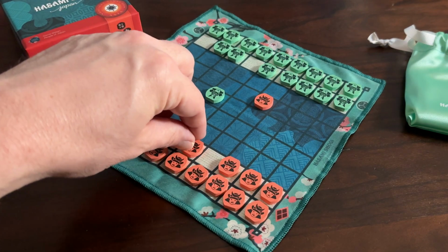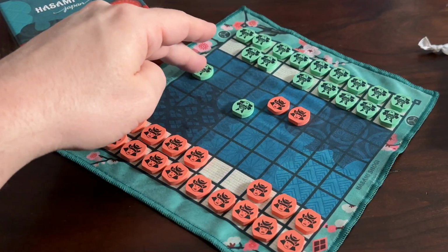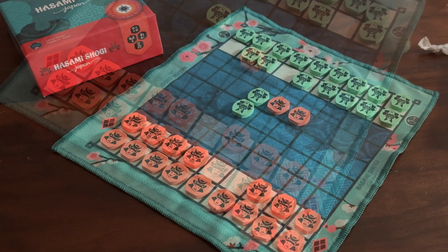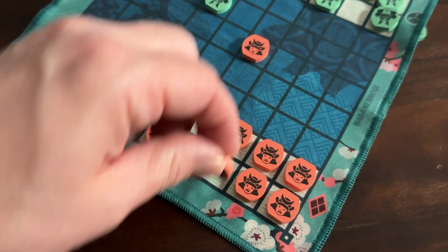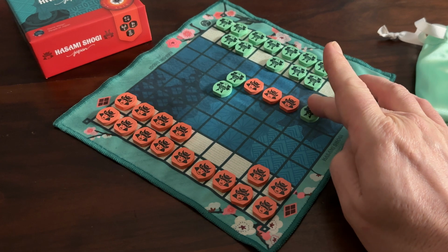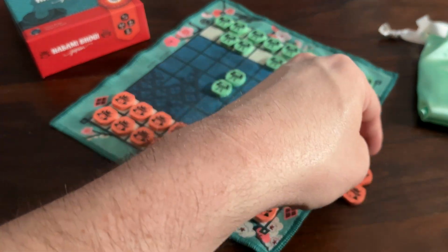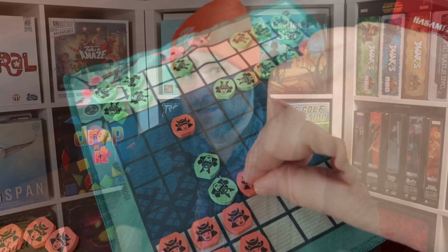We can move our pieces out from our starting area any number of spaces in one orthogonal direction, up and down, side to side, or we can instead hop over our own pieces. However, if you can manage to sandwich any number of opposing pieces between 2 of your own, those pieces are captured and they leave the game. And if one player winds up with fewer than 5 pieces left on the board, well, they obviously can't win the game, and that is an automatic loss.